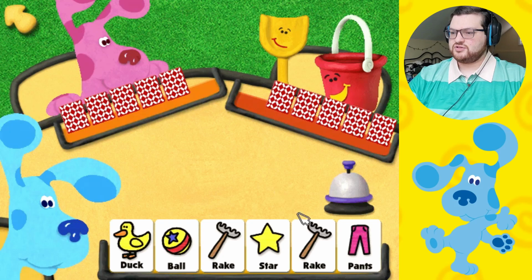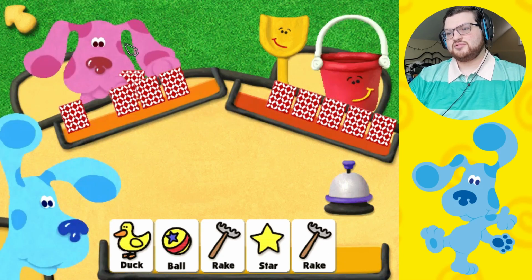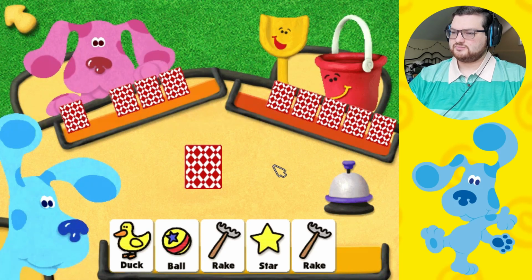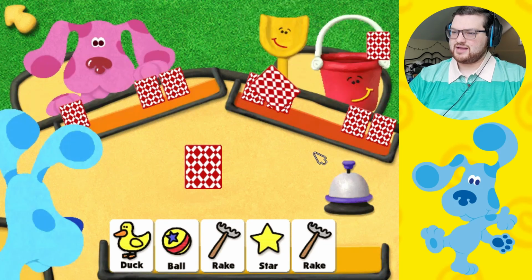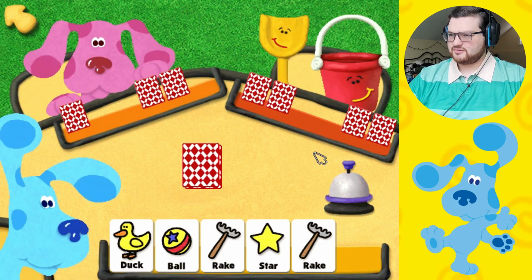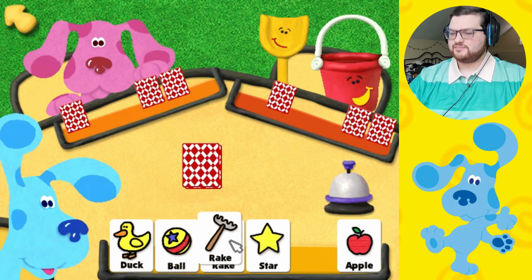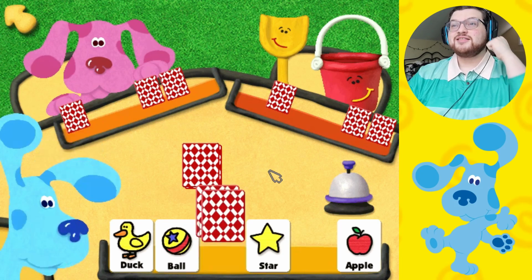Okay, we have Magenta, 2 matching ones. Thankfully, Magenta didn't take a matching pair from me. Now we get to pick one shovel. Ooh, Pail, a match. Okay, they have a match. Blue, you're up. I will take this one. Pick it. And it doesn't make a match, but I do have Rake and Rake. They match. I like this music.